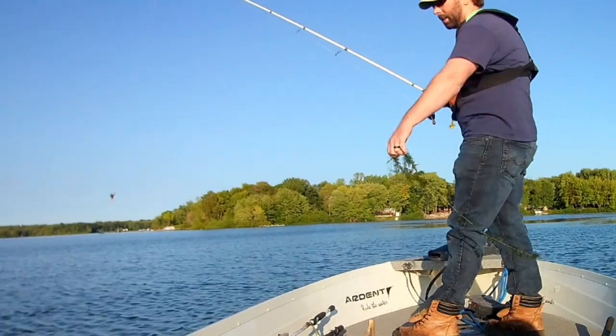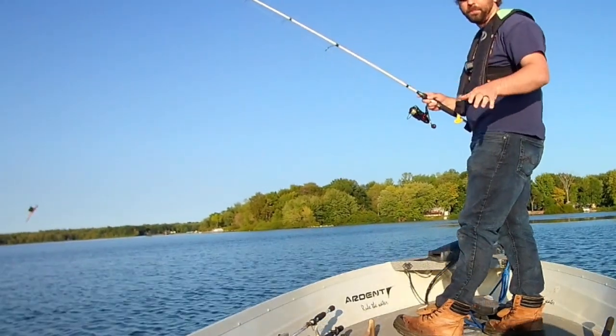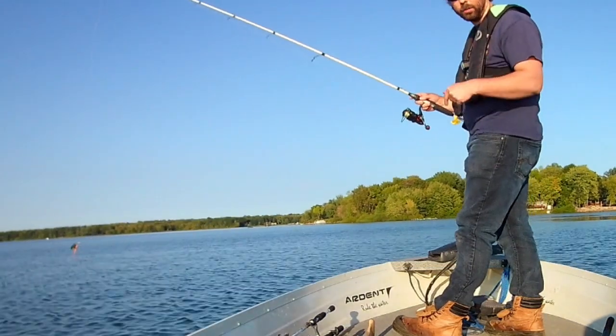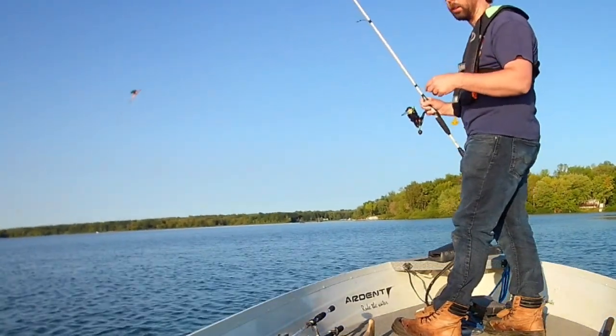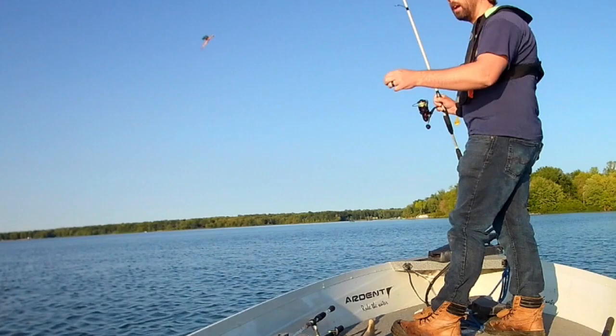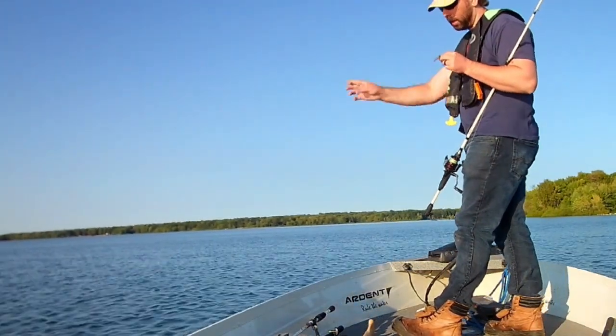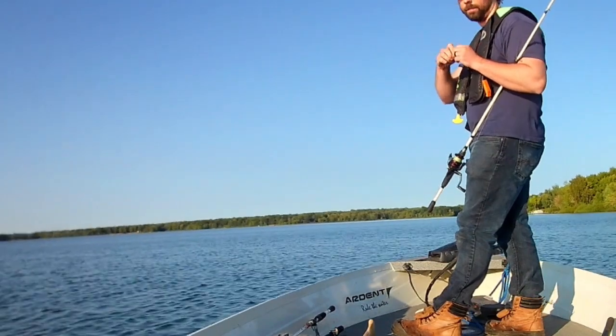Upset about these. I'm kind of looking for them. What I'm doing, and I don't know if it's right, is I'm finding those weeds. Once I find those weeds, I start hooking into them, I back off a little bit, and then I just cast right to where those weeds used to be. Just fishing the weed line.